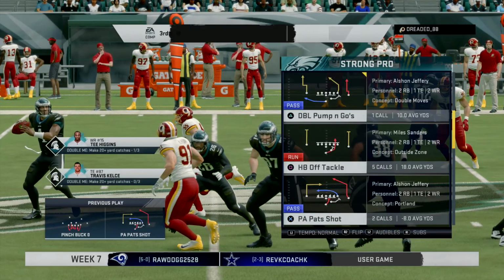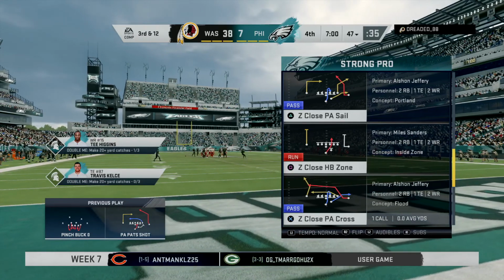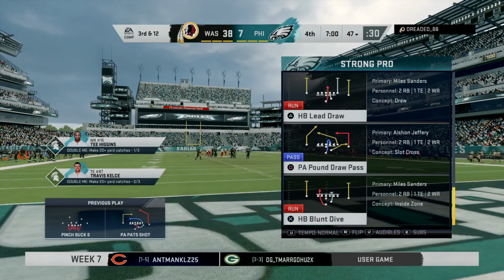And welcome back. We are in the city of brotherly love, Philadelphia. And this is a blowout so far as we get set for the fourth quarter. A very one-sided affair.